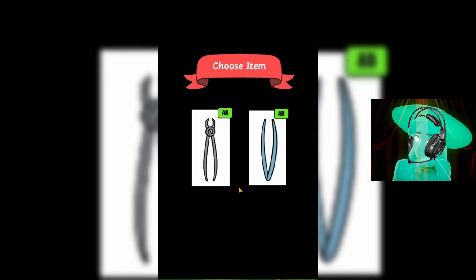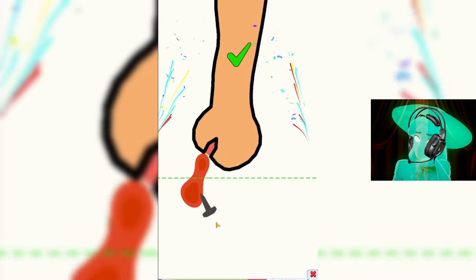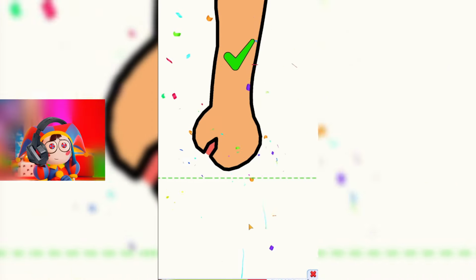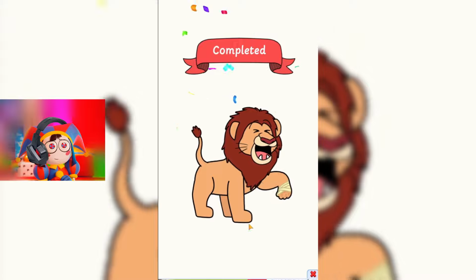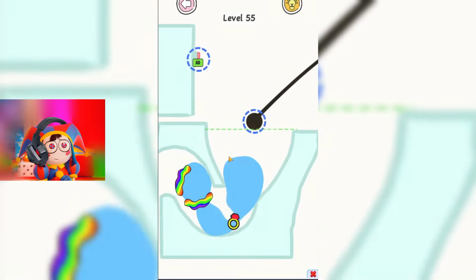It looks like he accidentally found a nail somewhere and stepped on it. This game offers us to choose tools for watching ads, but we can handle this thing ourselves without the help of tools. Cool! We finally got that nail out and now that lion's paw is free. Great! Now we need to get that ring out of the toilet.